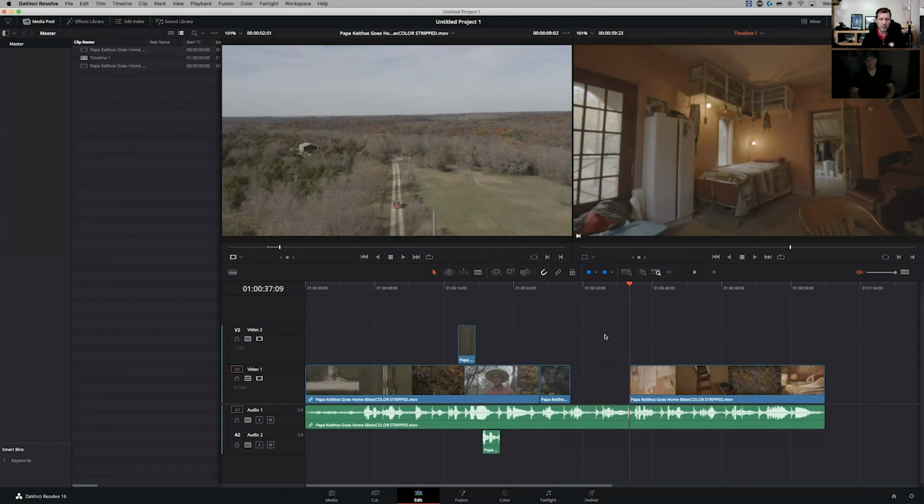Now, could you quicken your process a little bit? Sure, maybe. I just like to try to learn a little bit every time I run a project. I like to learn a little bit more about the software.